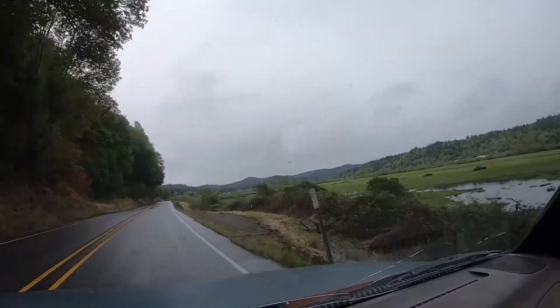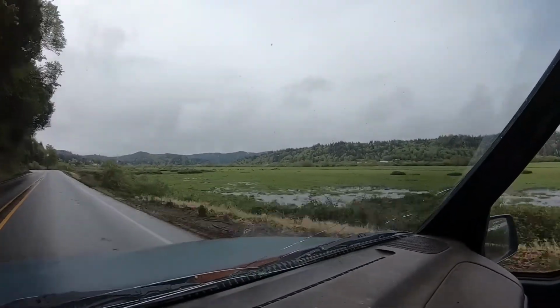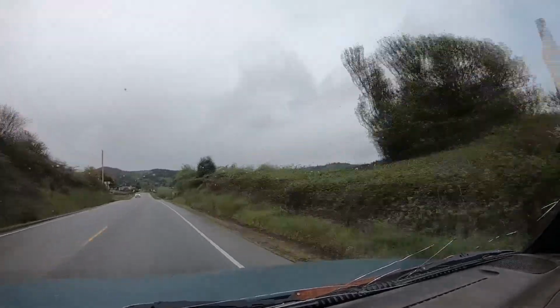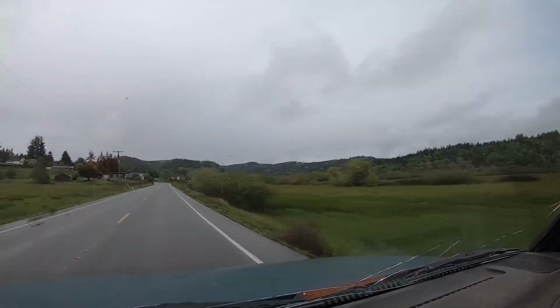Anyway, we're just rolling up through the valley here. Kind of the bottomlands along the river. That's the part that floods a lot, if anybody doesn't know.